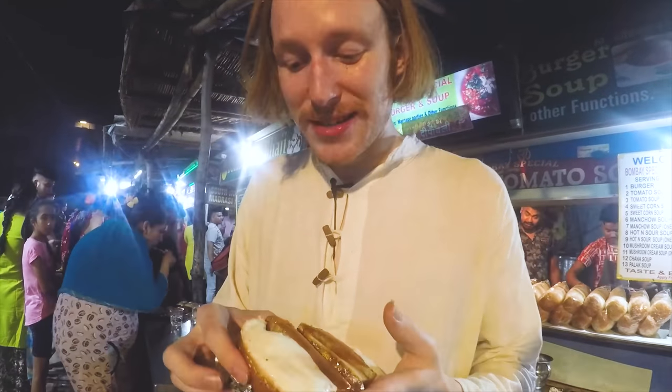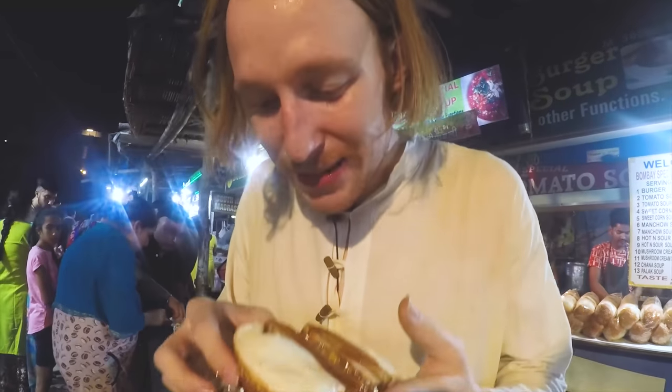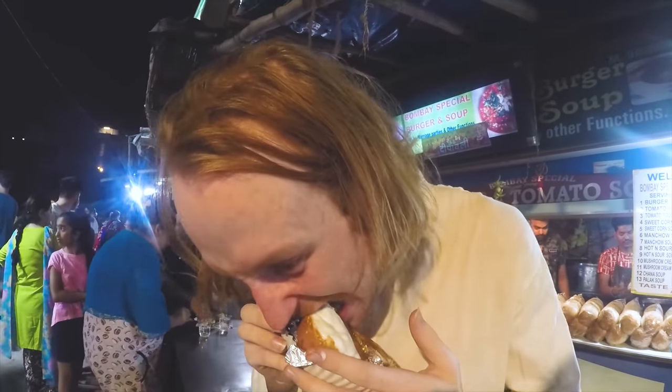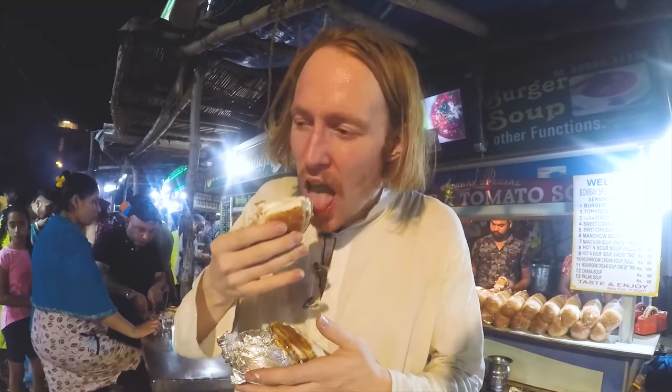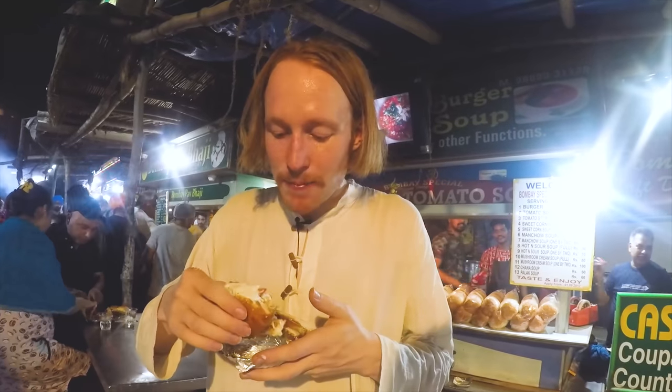Look at this juicy burger wrapped in a greasy bun. Oh my god. Oh, hold up. A taste of Bombay right there. Might have a little bit in my beard. Told you it was about to get messy.